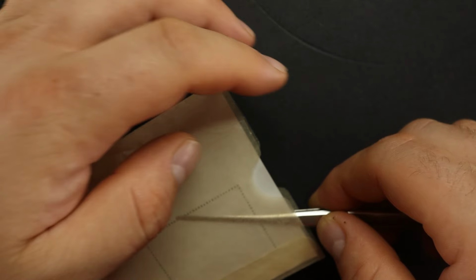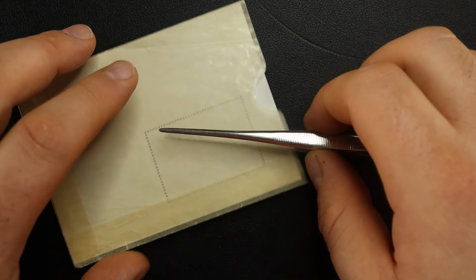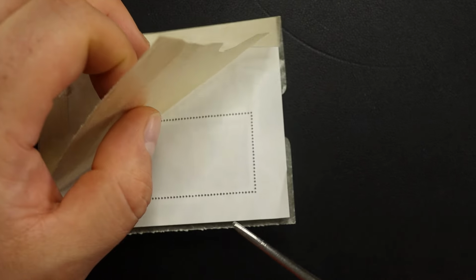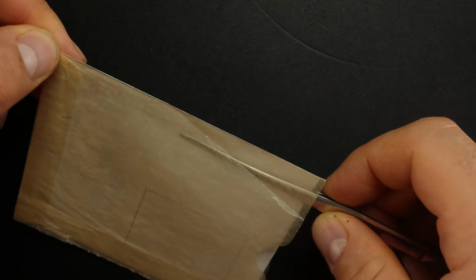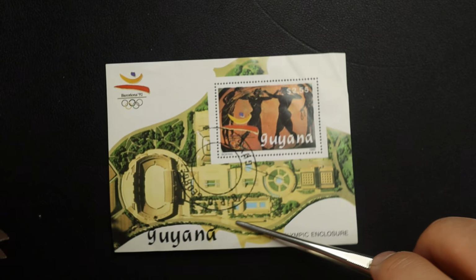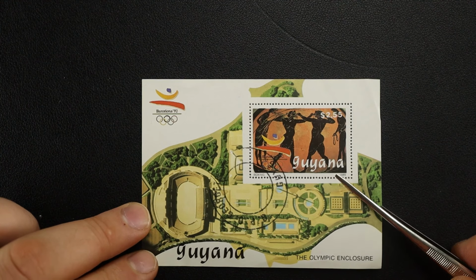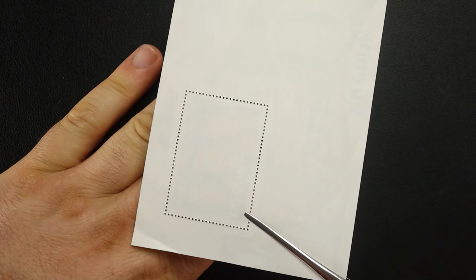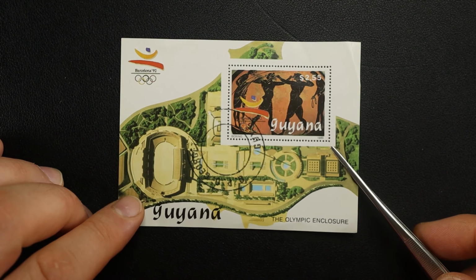Christ. Here's what I think I'm going to do. It doesn't want to come out. I'm going to take it out, whether it likes it or not. There we go. And I think I'll just discard this disgusting looking glassine. Unfortunately, this thing has been bent. It has some creases and stuff, but whatever.